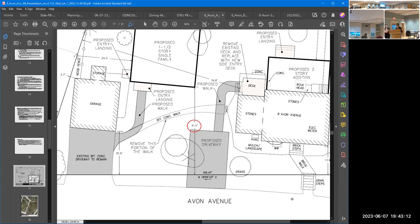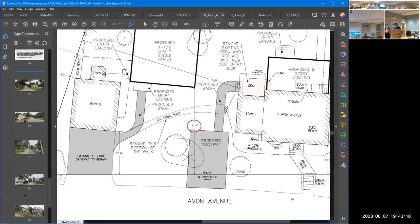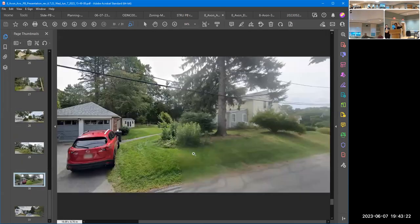So there are two kind of clouds there. Are they both existing or proposed? All existing. I think that oblong shape is signifying the mulching area. It's the mulch bed. Okay, so all of that is existing. None of that is proposed at this point.